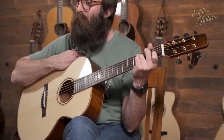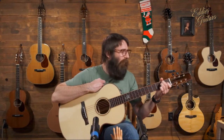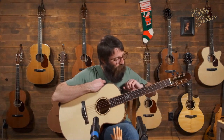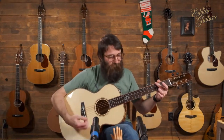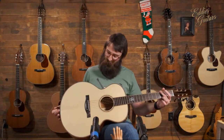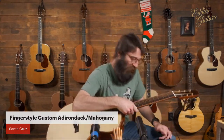Foolish to have two of the same models with the same back and side woods, because that is an awesome sound. I should also mention we did Brazilian rosewood on the face of the headstock, the fingerboard here, as well as on the bridge, because why not, right? That's some sustain for mahogany and Adi, man. That's good stuff. Great wood combination there.